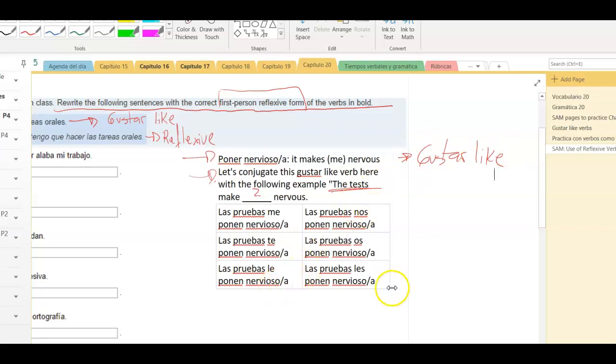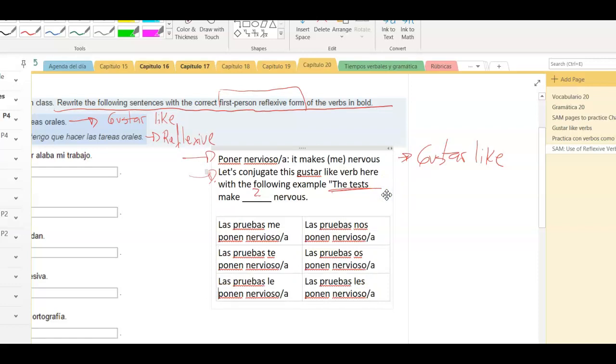Now let's switch a little bit, and instead of using gustar-like, we're going to use a reflexive. So I'm going to put that this is the reflexive form. And we are going to say that, let's continue with the pruebas, yeah? So las pruebas. So let's use this way. Tests make me nervous. Instead of doing that, I'm going to do reflexive.